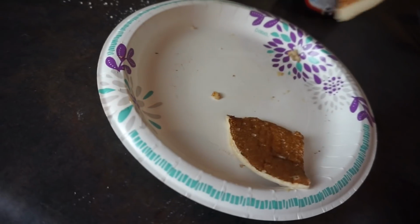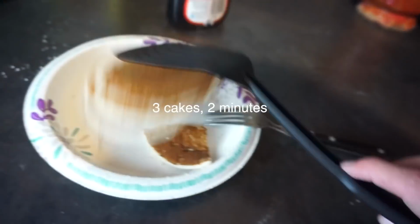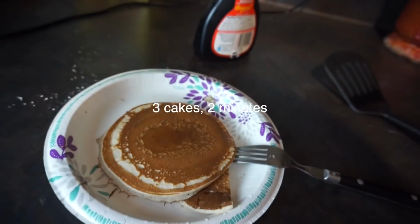So difficult doing this with one hand. Ooh, 3-piece? Bet. Voila. And you really just keep doing that over and over again until you get full. Or until you run out of pancake mix.